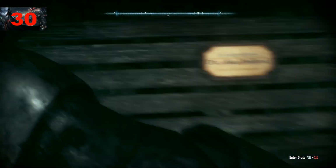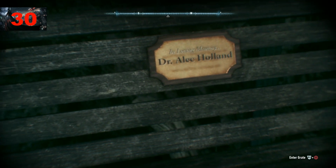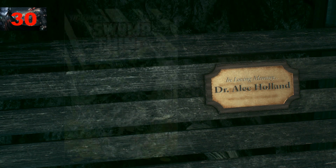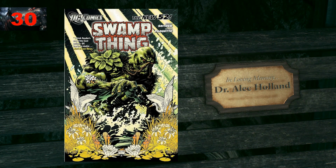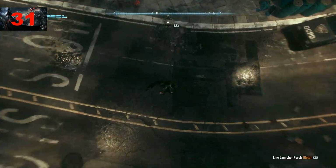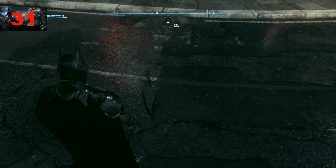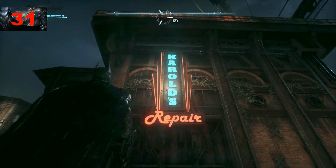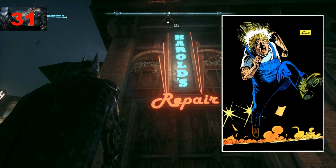In the Botanical Gardens, there's a bench with a plaque on it that reveals the name Alec Holland, who's the humanoid plant creature and superhero Swamp Thing. Now going over to Kingston, Harold's Repair is named after Harold Allnut, a skilled engineer who created some of Batman's gadgets.